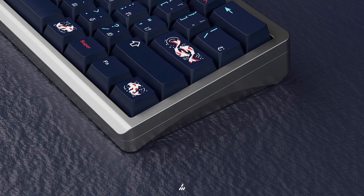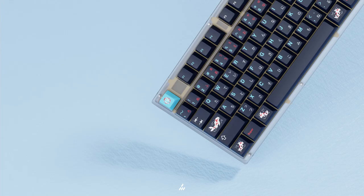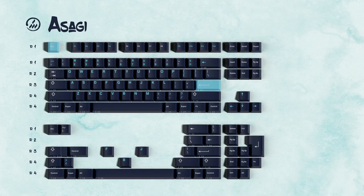For this set, the reason why the sublegends are UV printed rather than double shot is due to the fact that the legends and sublegends are different colors. For some, the UV sublegends might be a deal breaker, but I'm actually very interested and willing to give it a try. If you still like the set but don't want to take a chance on the UV printing, you can buy the Latin base kit, though I do think it looks a lot more plain and is less interesting.